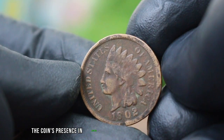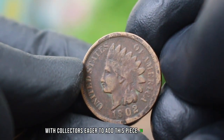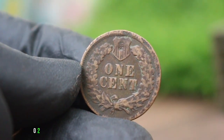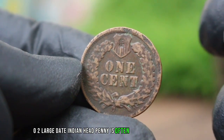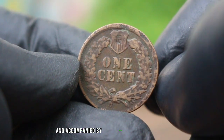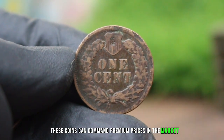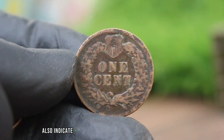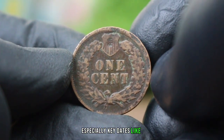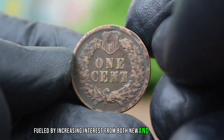The coin's presence in auctions has consistently shown strong demand, with collectors eager to add this piece to their portfolios. Even in less than perfect condition, the 1902 large date Indian head penny is often considered a must-have coin when certified by grading services and accompanied by documentation or provenance. These coins can command premium prices in the market. Market trends also indicate a steady rise in the value of Indian head pennies, especially key dates like 1902 large date, fueled by increasing interest from both new and veteran collectors.